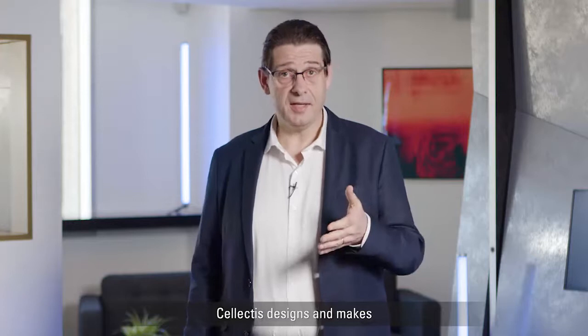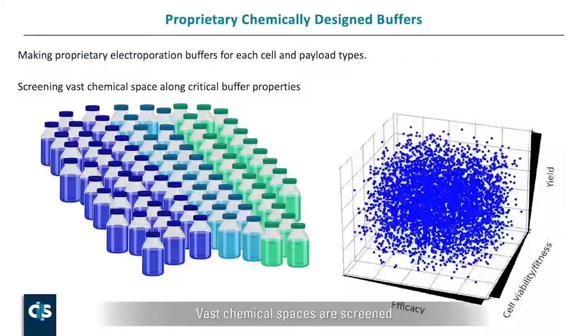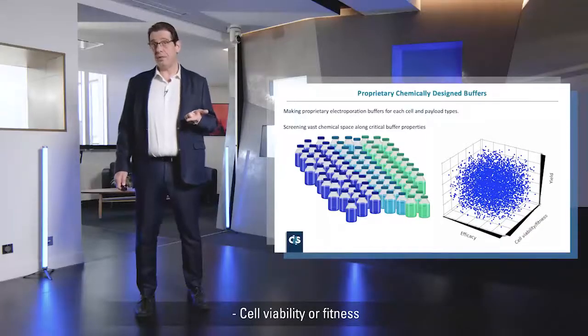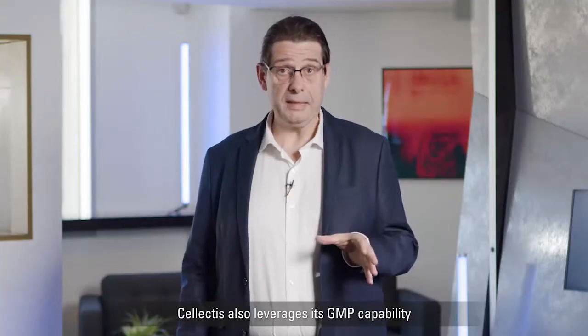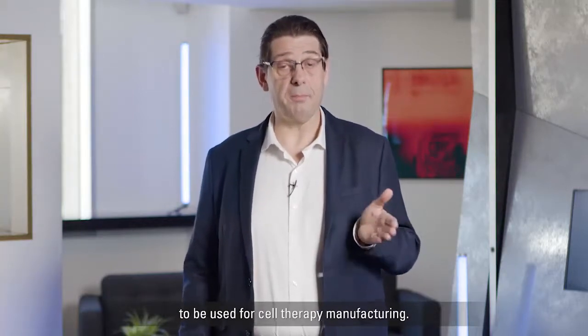As a third pillar in the platform, Cellectis designs and makes electroporation buffers for each application. Vast chemical spaces are screened, and formulas are optimized for the three main parameters of interest to cell therapies: yield, cell viability or fitness, and of course, genome engineering efficacy. Cellectis also leverages its GMP capability to make its buffers under GMP to be used for cell therapy manufacturing.